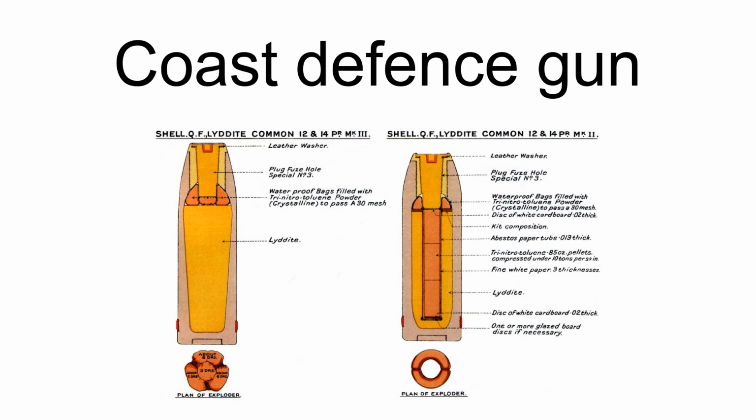Guns were traversed, moved from side to side, manually by the gun layer as he stood on the left side with his arm hooked over a shoulder piece as he aimed, while he operated the elevating handwheel with his left hand and grasped the pistol grip with trigger in his right hand.